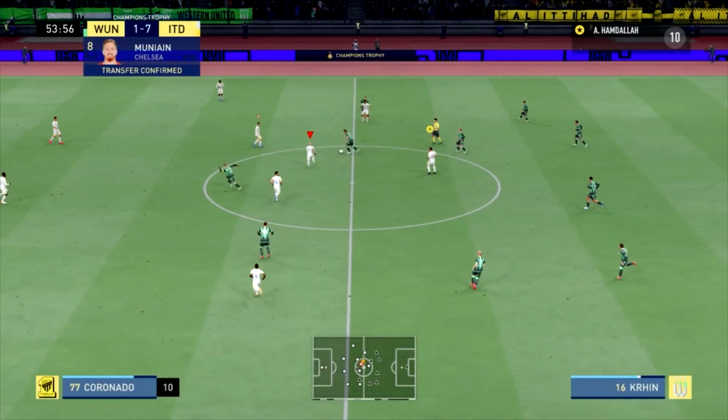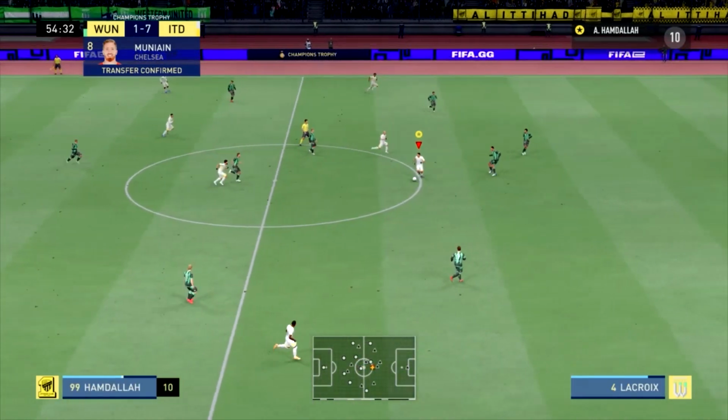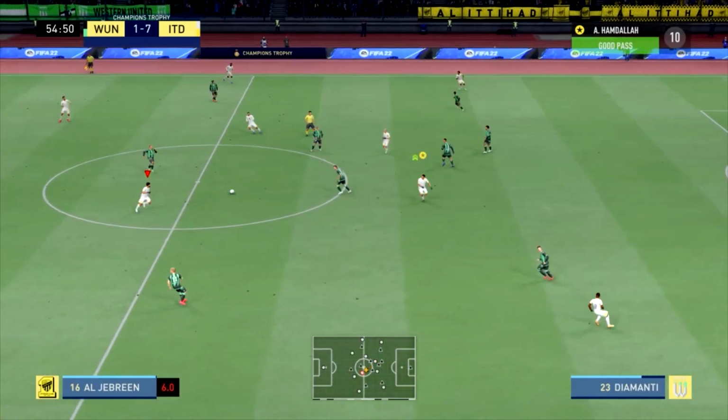On the transfer front, and he could be available before you know it, Stuart. Yeah, I like the look of him. I think it's a good move for both him and the club. Let's hope he makes an impact fairly quickly.